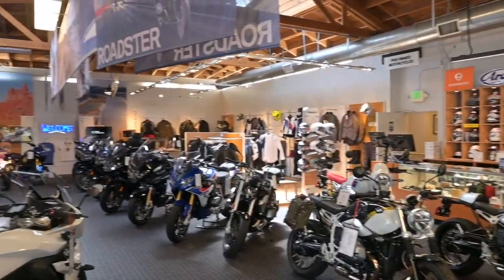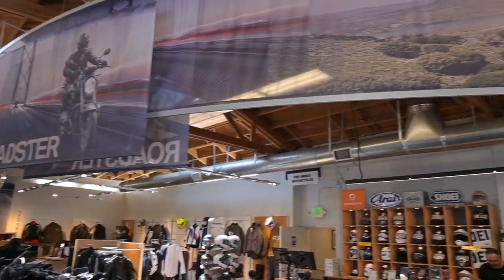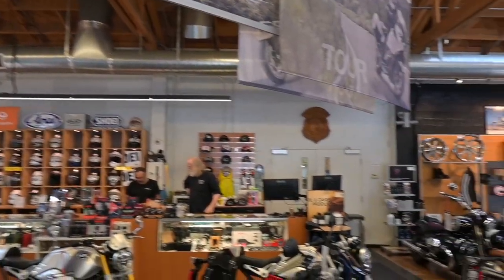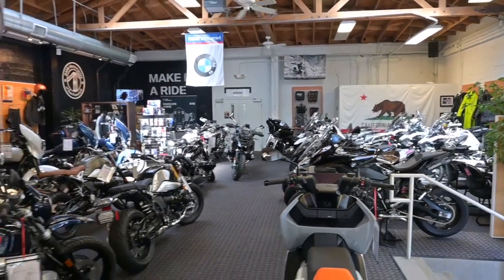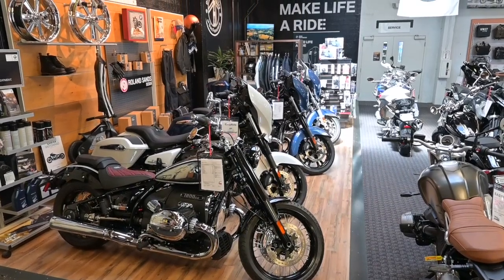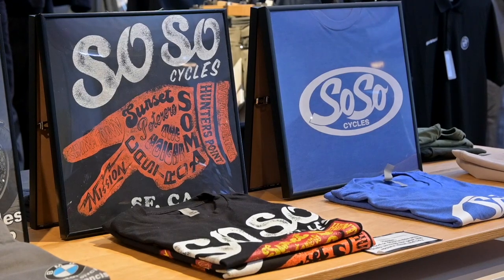But anyway, we look off and we see the interior, and you can see these beautiful wooden beams everywhere and the lovely skylights. It is just a gorgeous store, and I am very, very happy that I get to work here. And you've probably noticed that there's only BMWs in here, and that is because this was our first shop. This is where SoSo Cycles started.